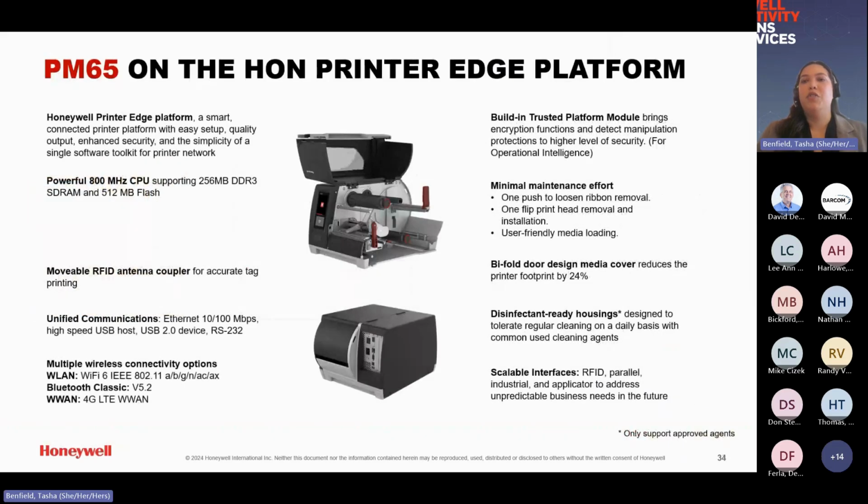Last but not least, just throwing this in there so you all can see all the additional benefits and features that the PM65 has to offer. This is our newest printer that we had just released this quarter. So it is available for you all to look at. If you need a demo, please get in touch with us. We would love to assist you in looking at the PM65.